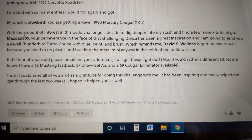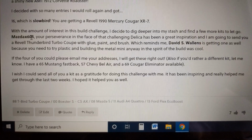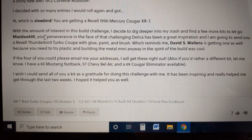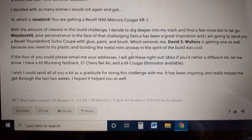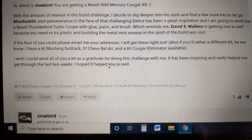And then with Mazda X605, his perseverance on the Delica is really cool, and he doesn't have a lot of model supplies and stuff like that, so I'm sending him a kit that comes with some paint and brushes and a glue. And same thing for David Wallens, since he was the only one to build a metal model. I've got a couple extra kits to send those guys, so those are going out too.